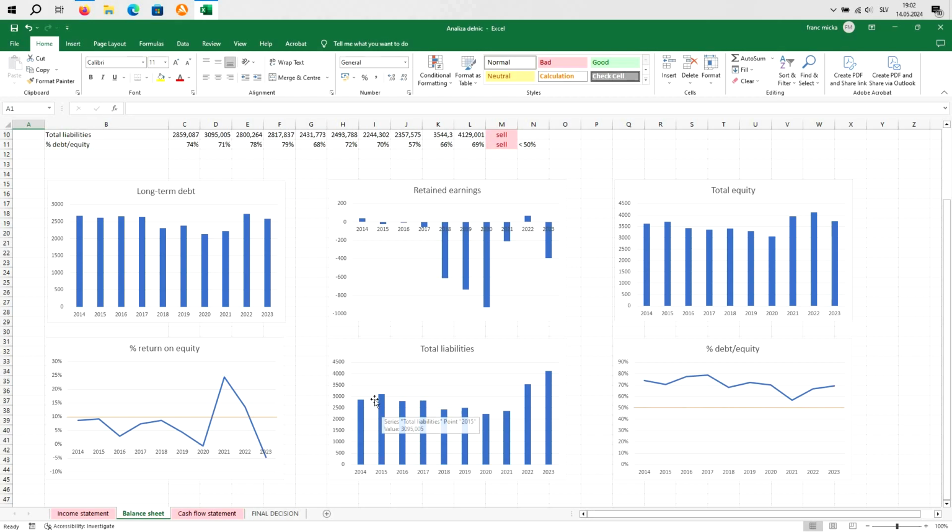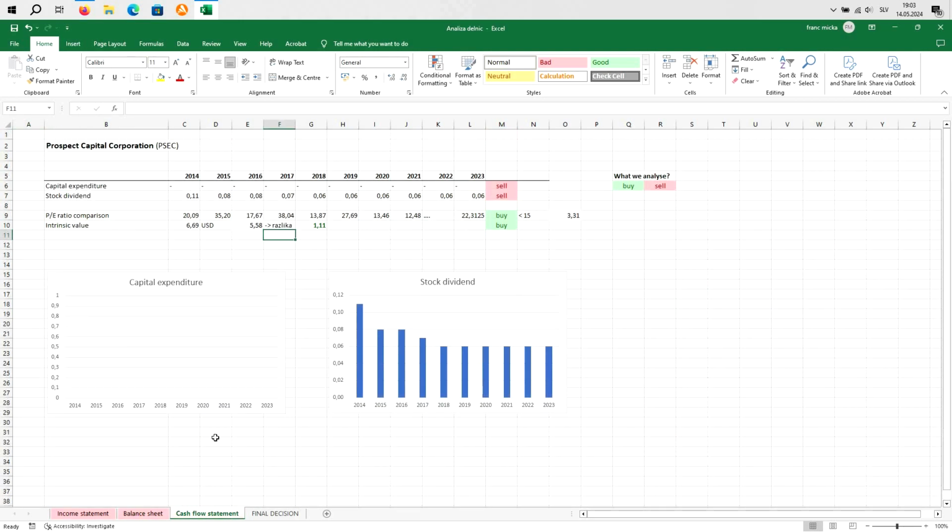Another bad thing is that total liabilities are growing through the years, and also debt to equity is relatively high. You can see that preferably we want to have it lower than 50%, or at least lower than 60%, but right now it's around 70%, and this is actually the lowest that it was, you can see here 57%, which is okay, but also bad at the same time. You know what I mean? It's meh.